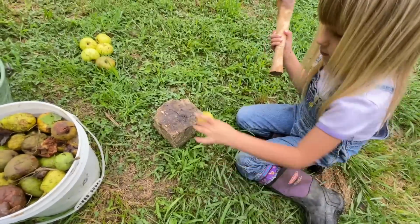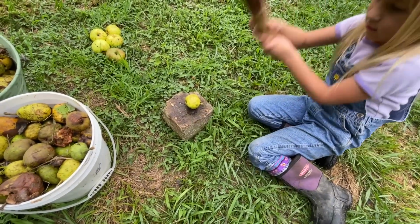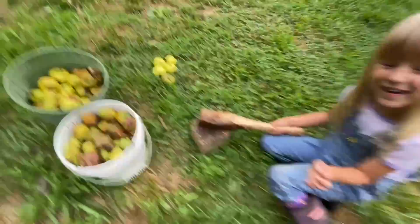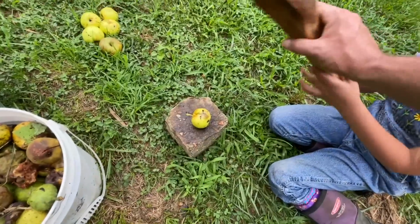Hit it hard. Took off like a golf ball, didn't it? Yeah, it did. Silly pups. That's a pretty hard apple there. Let me get it.